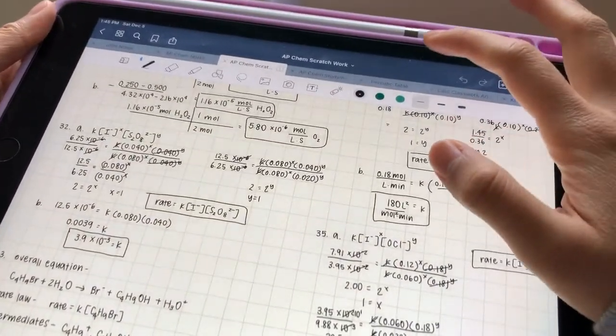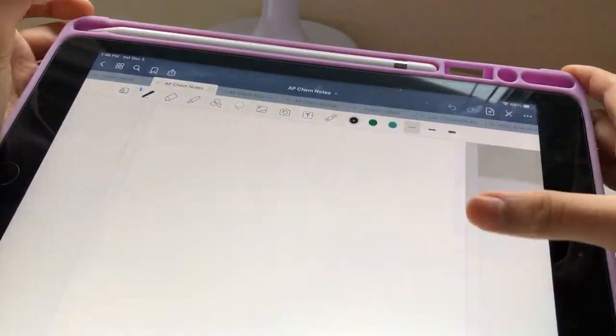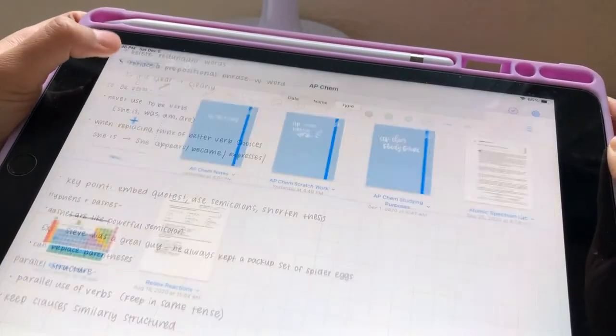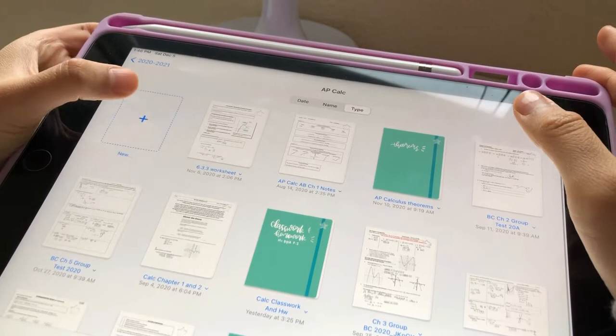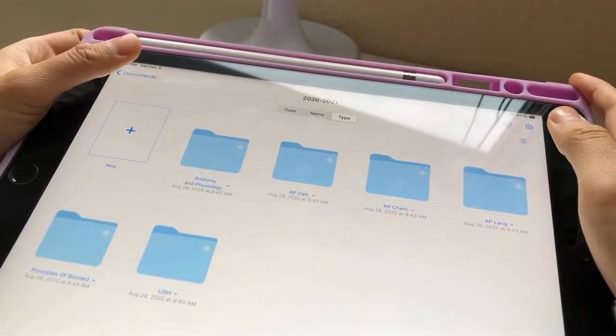I have my US history notes, all my notes. I have AP Chemistry notes. So basically like a digital notebook. What's really good about this is that you can literally organize it. So I have AP Calculus, and I have all these things, and you can also import PDFs from other places and also edit them as well, which is really useful.